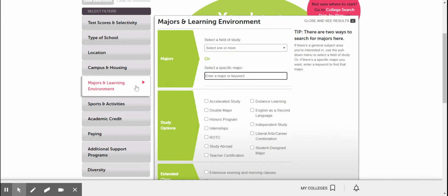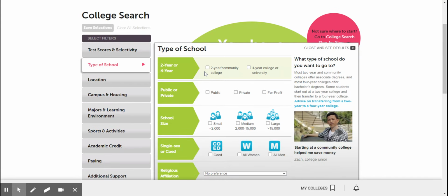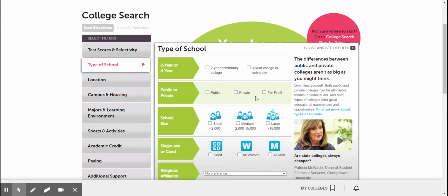You can also choose the type of college right up here, type of school. Do you know if you want to choose a 2-year community college or a 4-year college or university? You can choose. Do you prefer public, private, for profit? What do all of these even mean? What is a public school versus a private school versus a for profit school?